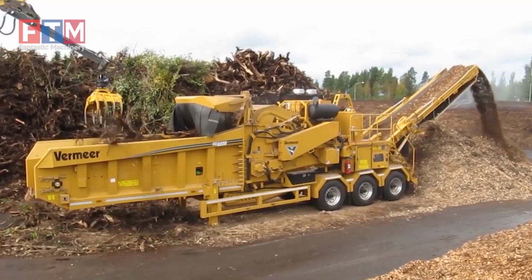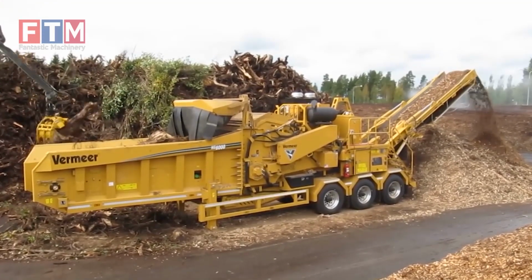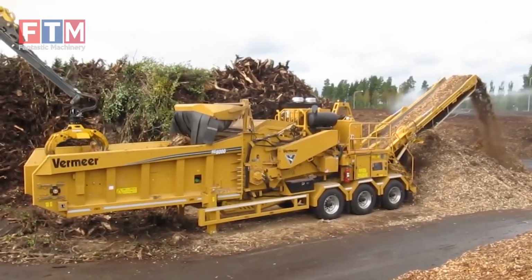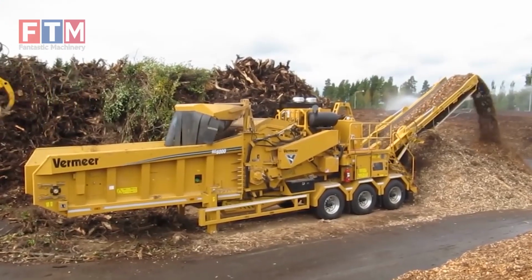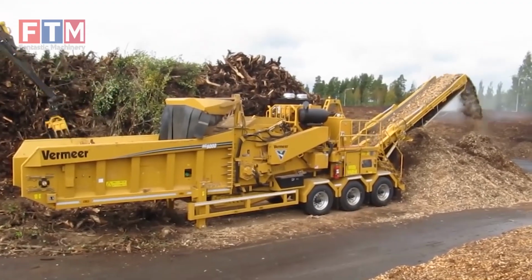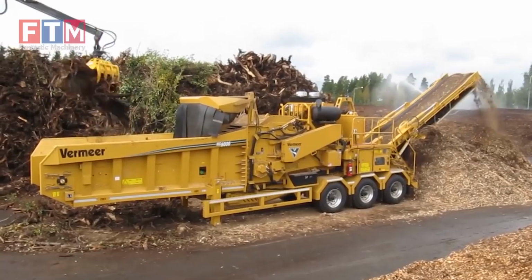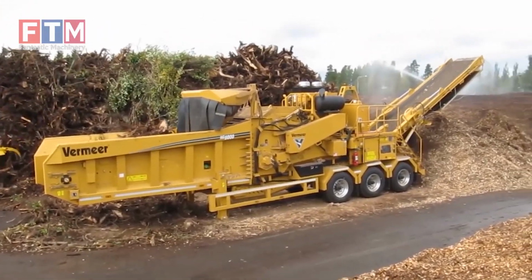The Tier 4 engine meets the latest emission standards, making the HG6000 not only powerful but also environmentally friendly. Its advanced features ensure that it operates smoothly and reliably, minimizing downtime and maximizing productivity. The Vermeer HG6000 is an ideal solution for forestry operations, land clearing, and wood recycling projects, providing a reliable and efficient way to convert stumps into valuable wood chips.